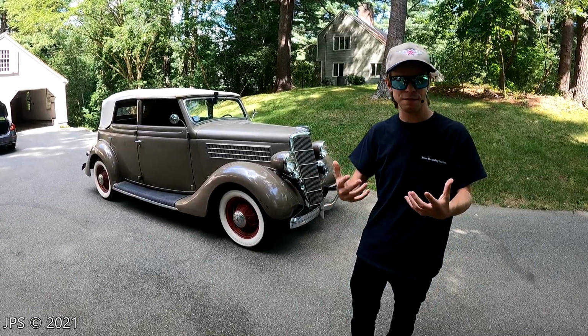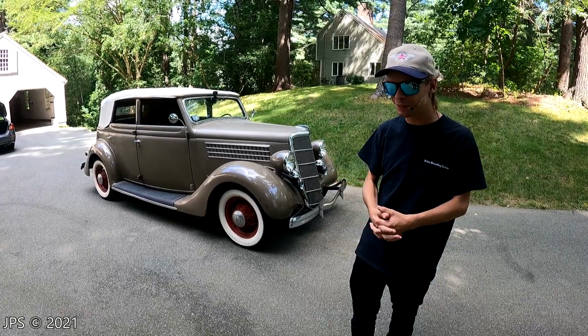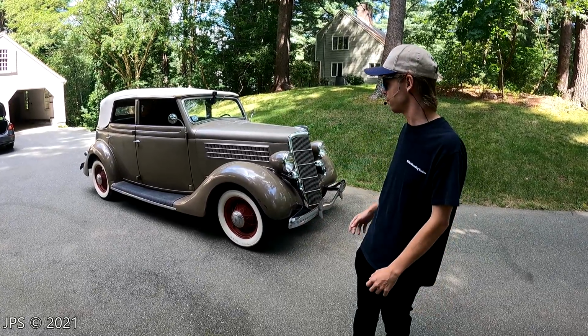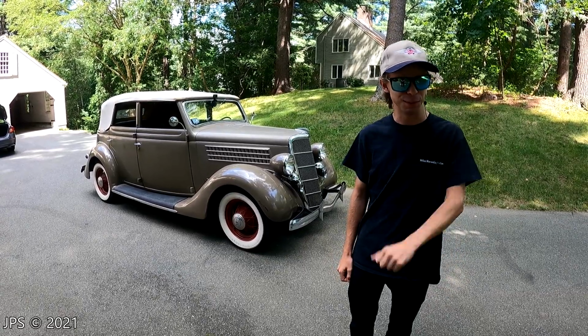If any parts have been removed, the original parts are actually stored inside the vehicle as of right now, because we are going to be bringing this car back to Tennessee. So to bring all the original parts with us, they are in the back seat of the vehicle. But let's take you on a tour of this really interesting Ford. It's going to be cool.